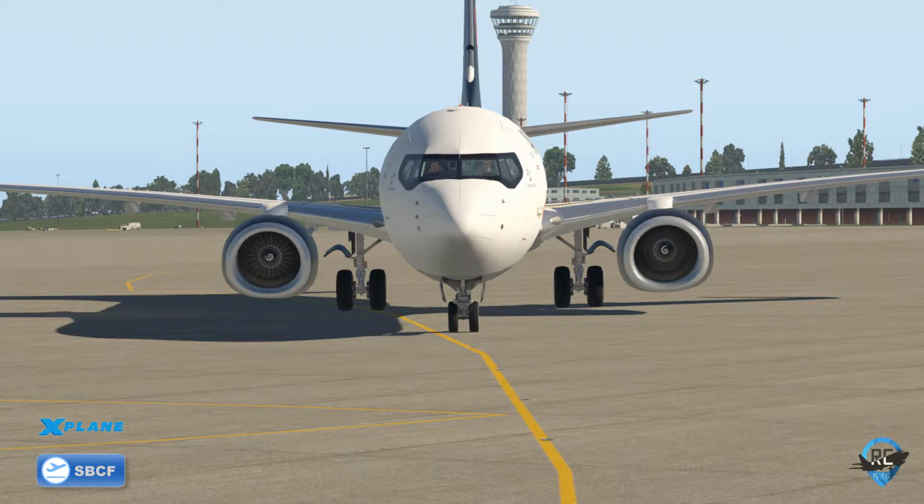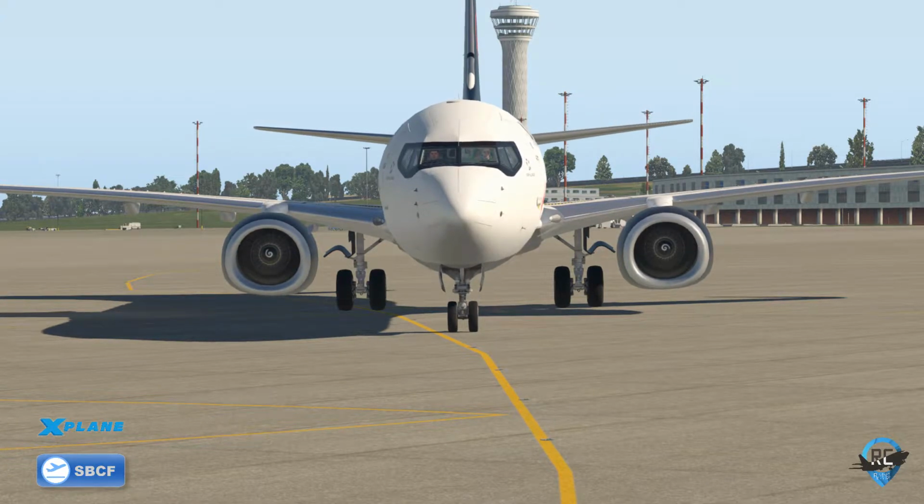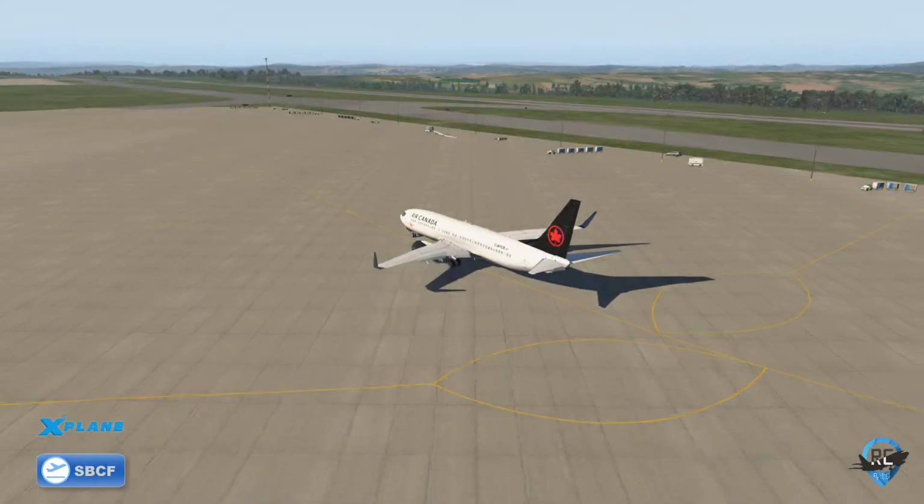Number 1926 Alpha, approach, altimeter 3009. Advise when you have the weather at deck. Edward, expect a visual approach. Have the weather and expect a visual for 2600. Turning out to Zena, 765.